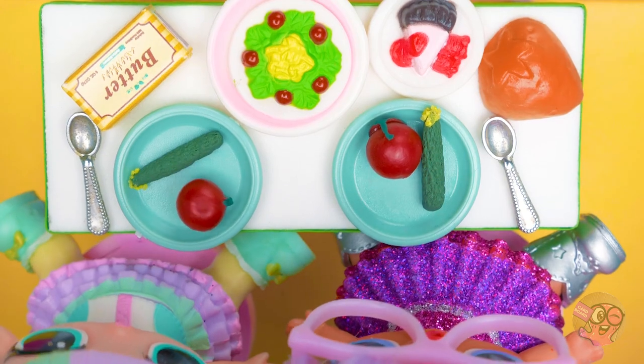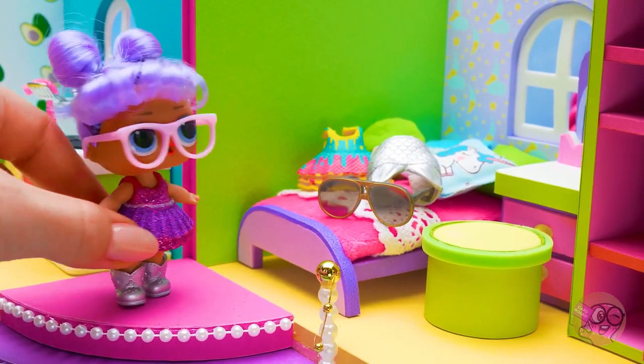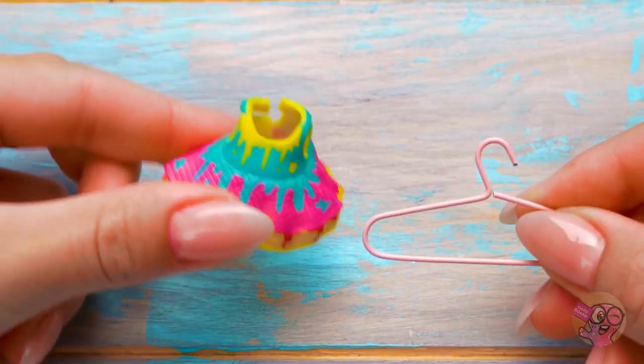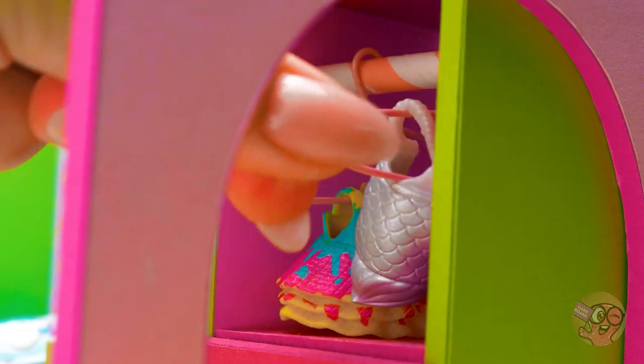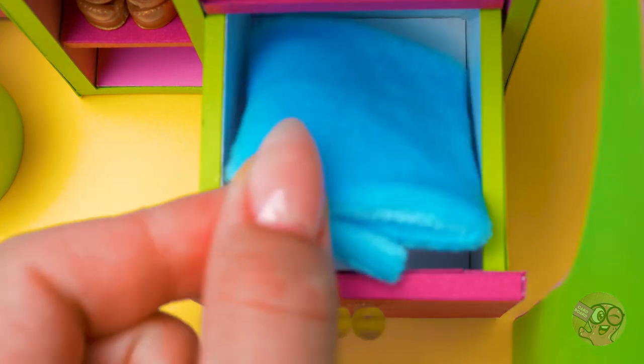Ah, smells amazing! Well, well, what have we here? So many beautiful outfits! Let's find a place for them! So that this beautiful dress does not wrinkle, let's carefully hang it on a hanger! Now we'll put it right here! Excellent! How nice to have such a spacious closet! Everything fits here, and even more! This should be right in the drawer!